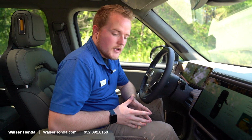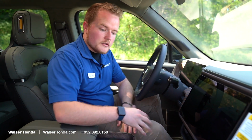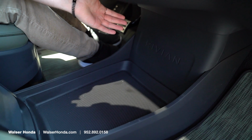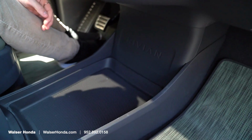And then because it's an electric vehicle, one of the more unique things that most people wouldn't necessarily think about is that because the floor is basically made of batteries, there's no traditional transmission tunnel or any space in the middle here. So this whole area down here is completely open. So tons of space for bags and for drinks and food and all that kind of stuff if you're road tripping or camping or anything like that.